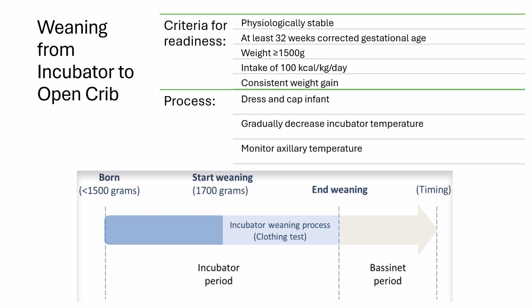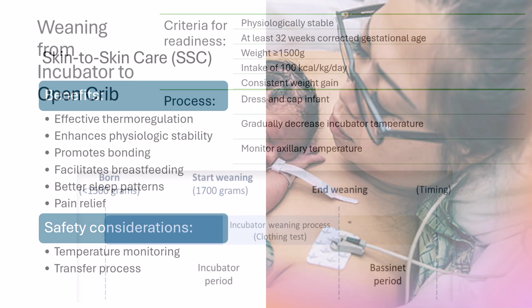Remember that premature infants who are weaned too early or experiencing cold stress may demonstrate poor weight gain despite adequate caloric intake. This concept is tested on the exam.